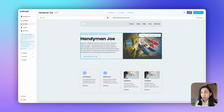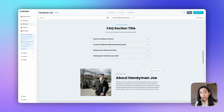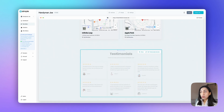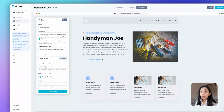There's no drag and drop. You can't move anything around on here. You can't significantly change the layouts, but that's the benefit of this for service-based professionals who are not really into spending all that time designing every nuanced detail of their website. Up here in the settings, this is where you can do some of the more technical stuff.